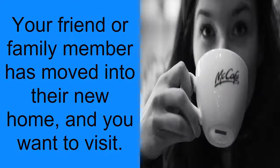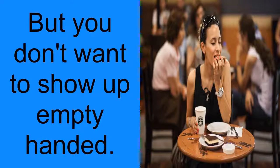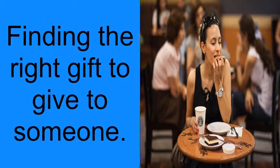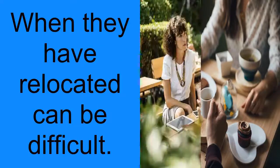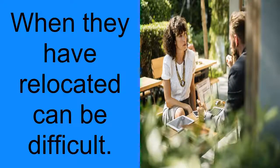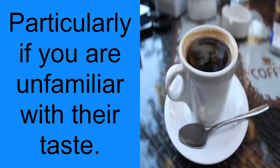Your friend or family member has moved into their new home, and you want to visit. But you don't want to show up empty-handed. Finding the right gift to give to someone when they have relocated can be difficult, particularly if you are unfamiliar with their taste.